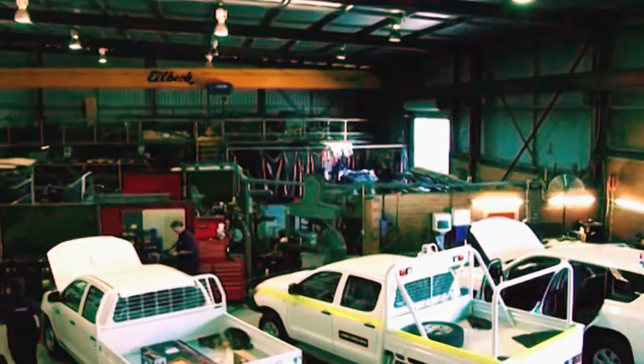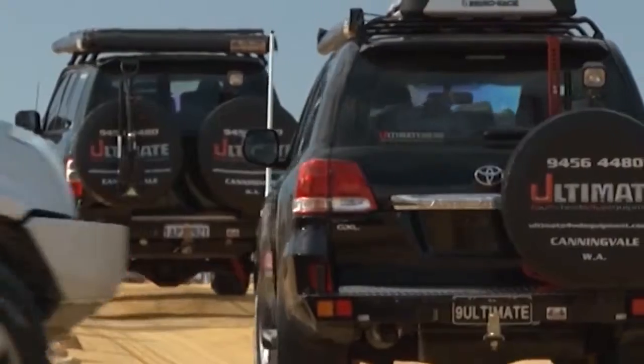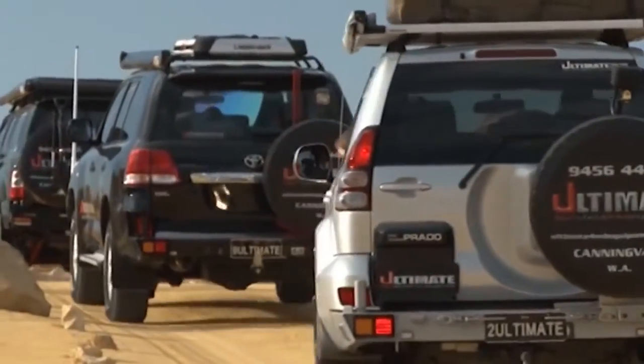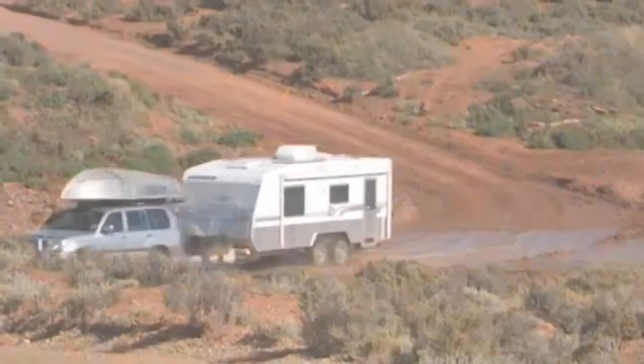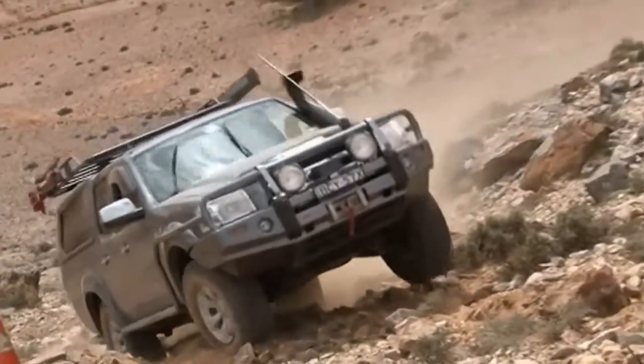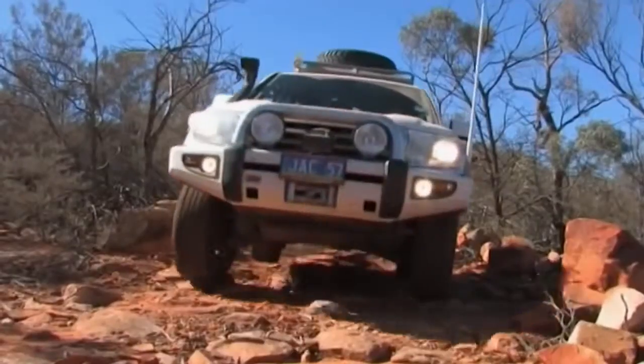And with over 20 years in the business, we're recognised as Australia's leading vehicle transformation centre. This is truly the home of the ultimate modified vehicle. So whether you want to travel around Australia towing a caravan, drive up the toughest mountain, or just look good knowing that you have the ultimate four-wheel drive, we can help.